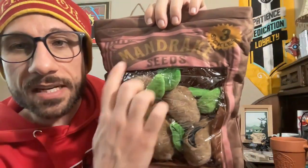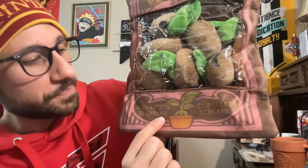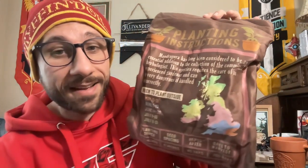It does say mandrake seeds on the top, and it says 3 sickles on the left side of the bag. If we continue going down, guaranteed to sprout, we have our Mandrake. And then it says, shrillest screams. Luckily, we didn't hear any screams. Wasn't going to make us faint or petrify us or anything along those lines. Now, planting instructions are on the back.